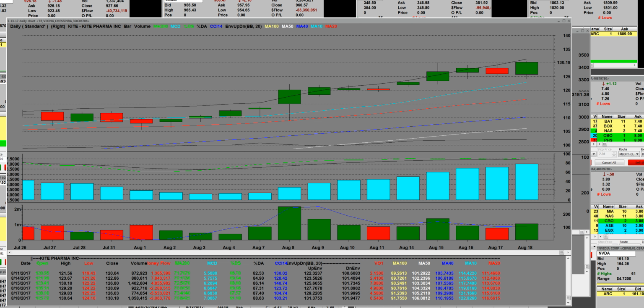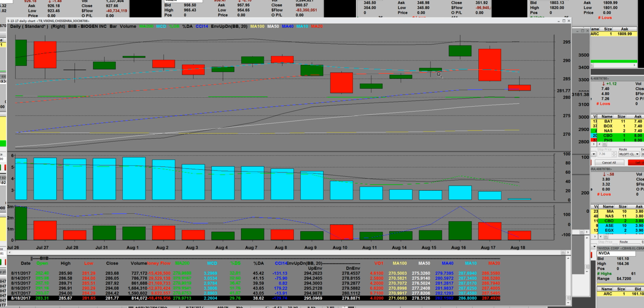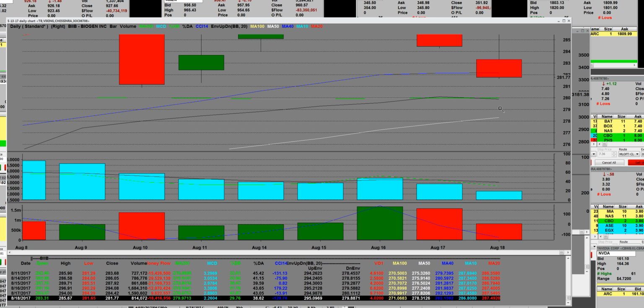We like the BIIB. And here it is. It's broken down on the daily chart below the 10 and the 20, and it's going to be coming up to the 200-day simple moving average at 280. That's where we're looking at support right there on BIIB. Then there's a lot of other ones in here. I can point them out.